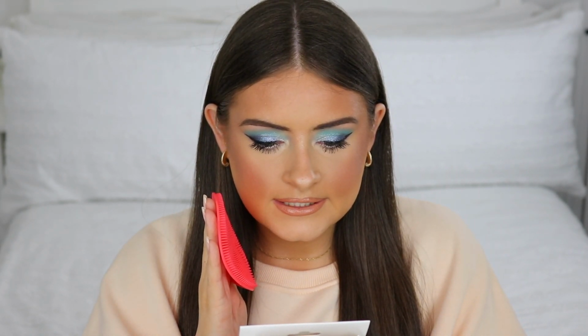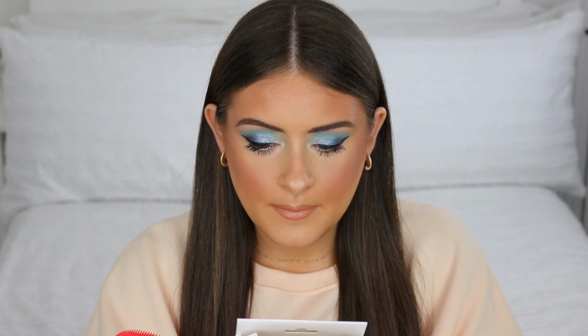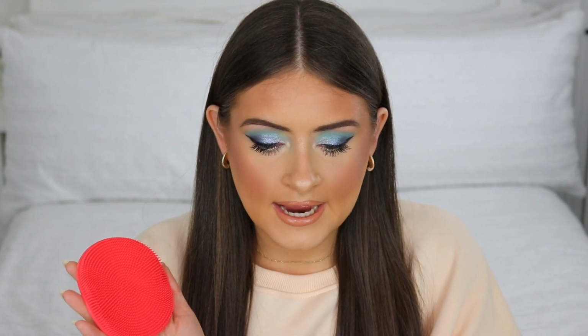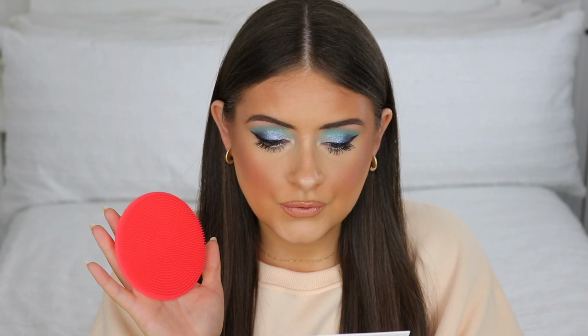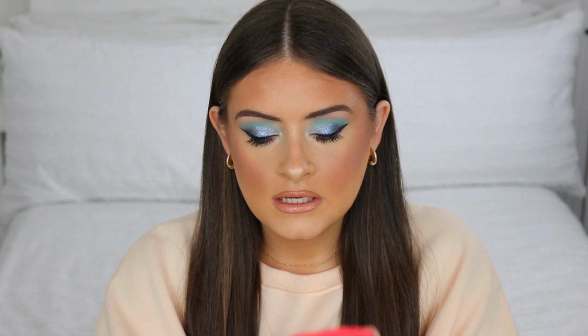So it says the Daily Round Silicone Scrubber boosts your shower routine by providing the relaxing feeling of a massage while cleansing the entire body. It's a flexible, durable, long-lasting replacement to your dirty loofah. Okay, so yeah, you can basically use this as your exfoliating sponge type of thing in the shower. You could probably use it on your face maybe as well.